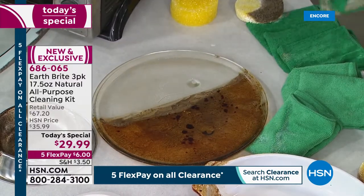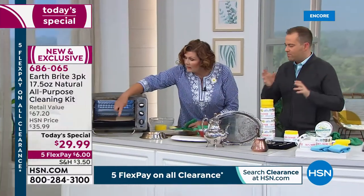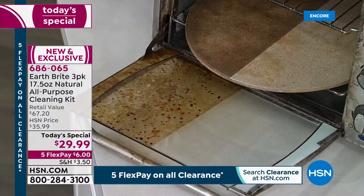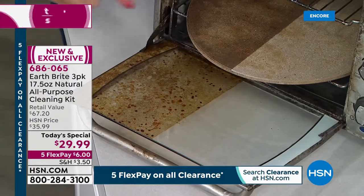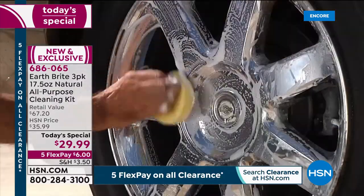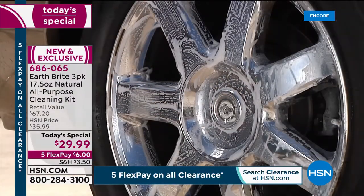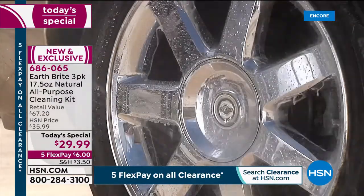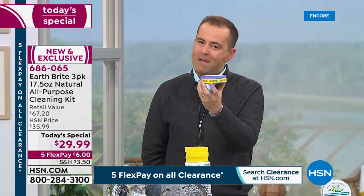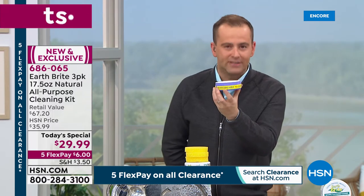Just before we go to the video, I want to show everybody the befores and afters, the difference that it can make. I want to show everybody at home this side-by-side, because what I've got in my hand is the reason why we have so many people dialing in. This is the tub of Earthbrite that we shopped for many, many years, and this lasted a long time.